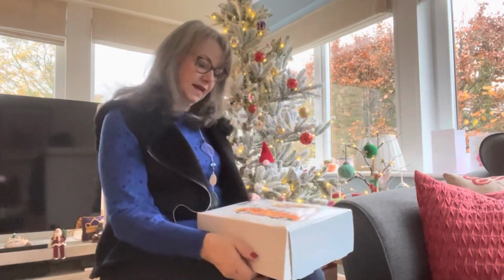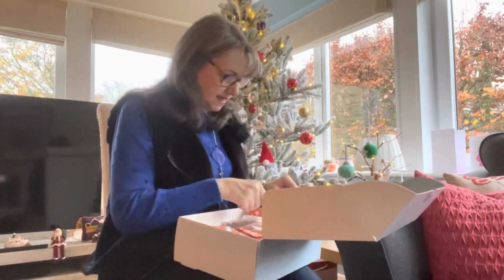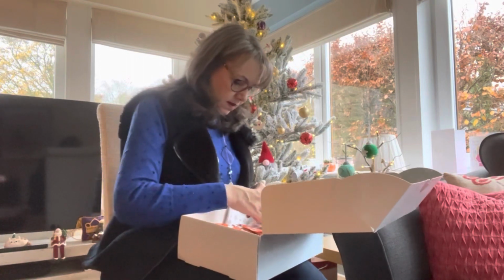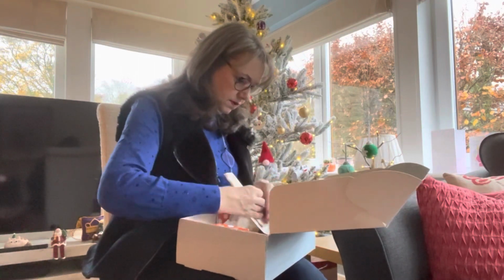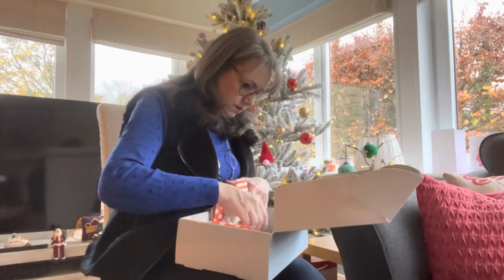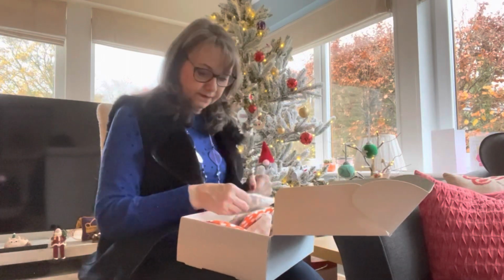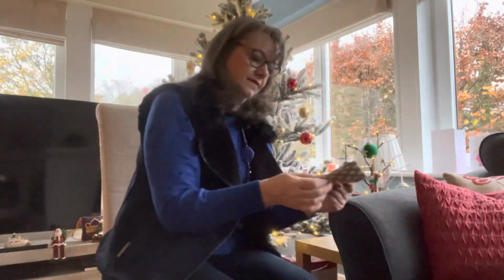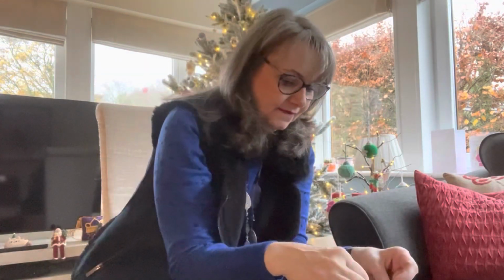Beyond the Pink Door advent, number 5. No tissue paper for rustling today. So let's have a look. Number five. Ooh. There's some very interesting shaped ones. And ooh, that's six. That's tomorrow's one. Ah, there's five. Christmas pudding there. A bit dark this morning, isn't it?